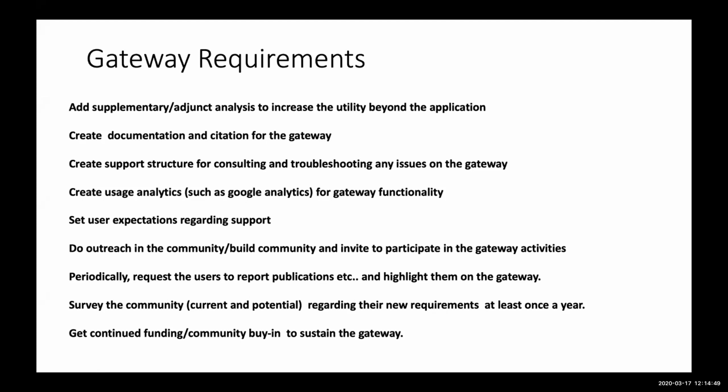How many people are using the gateway, what kind of functions they are using, which application. I mean, all those things are important. And then, of course, we have to set the user's expectations. For example, some people who submit a job expect the output to be immediately available.